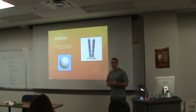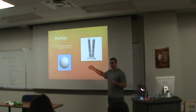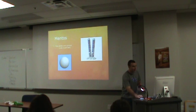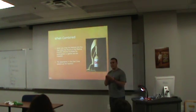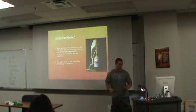The Mentos are kind of the key to the reaction. If you were to zoom in on a Mentos and look at it, the surface of it would look a lot like a golf ball. It has all kinds of little bitty pits and dimples in it. And whenever these two are combined, those pits and dimples provide places for the carbonation to build up and then to be released really quickly. And the aspartame speeds this process up. That's why it works better with Diet Coke than it does with a regular Coke or a Sprite or something of that sort.